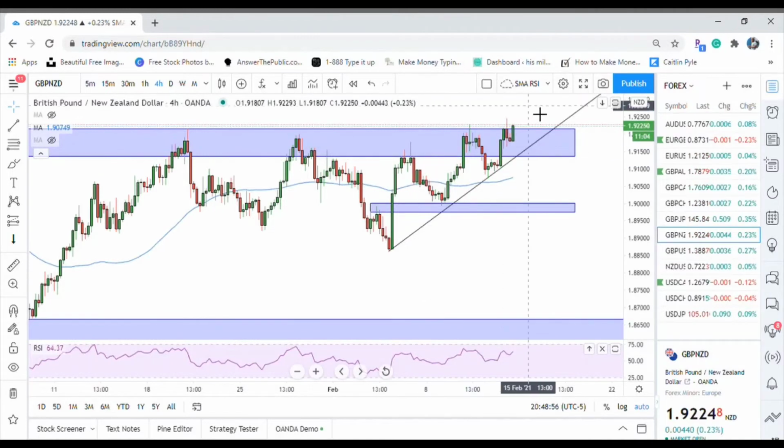Looking to get in actually if it could break this high and maybe give me a retest somewhere around in this area, the trend line support area. And I think that we have a lot of room to the upside to run, the same as the pound Aussie.